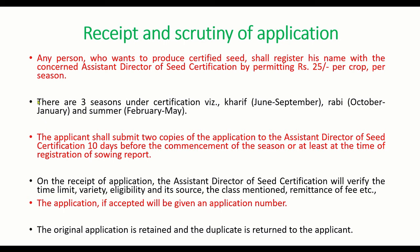And there are, of course, applications for 3 seasons under certification: Kharif, Rabi, and summer. And the applicant shall submit 2 copies of the application to the assistant director of certification 10 days before the commencement of the season or at the time of registration of a report. So these are the details of how the application form has to be submitted, and the application is received by the seed certifying agencies and scrutiny is done. Right after submission and scrutiny of the application form, the details of the seed grower are checked.